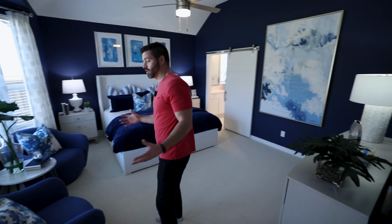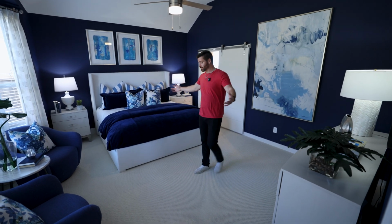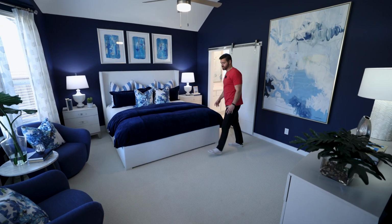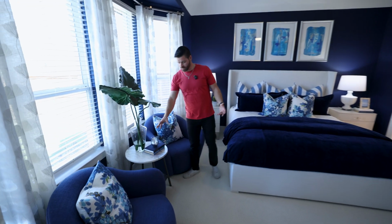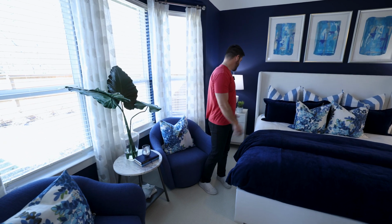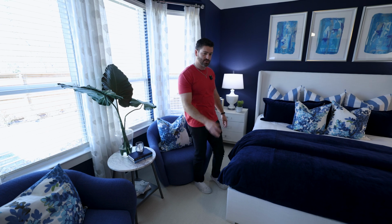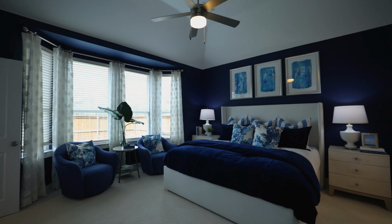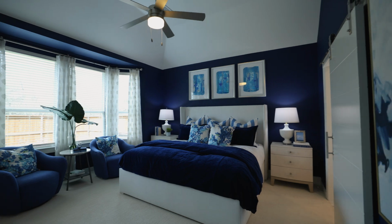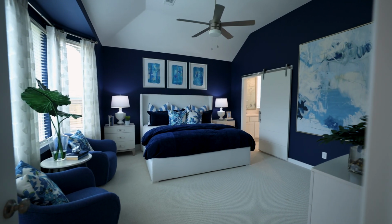So like I said, this home isn't all that big, but this bedroom is huge. We've got 2 full-size chairs over here, a little table, king-size bed, oversized dresser over here, side tables, and elevated ceilings about 10, 11 feet once again.